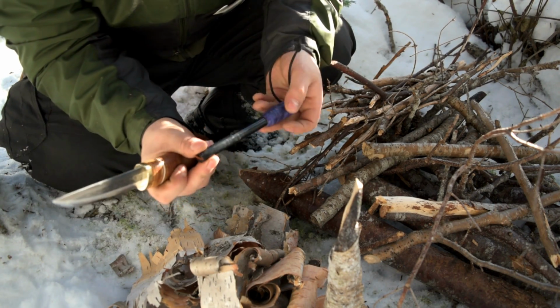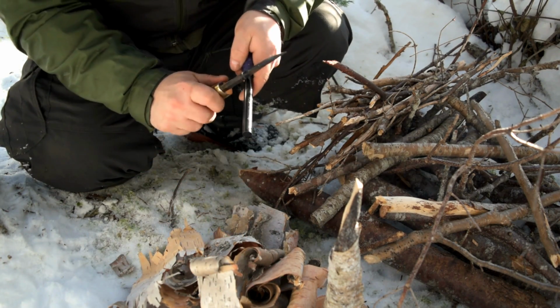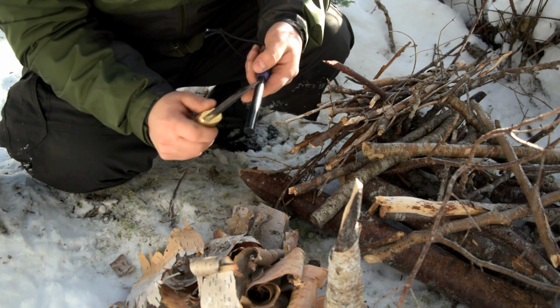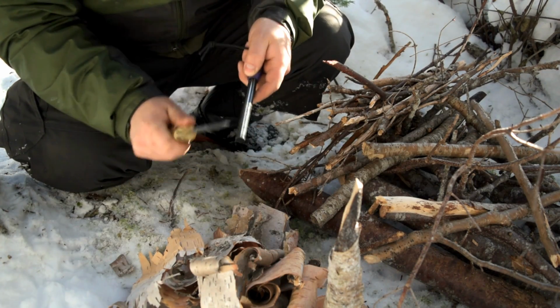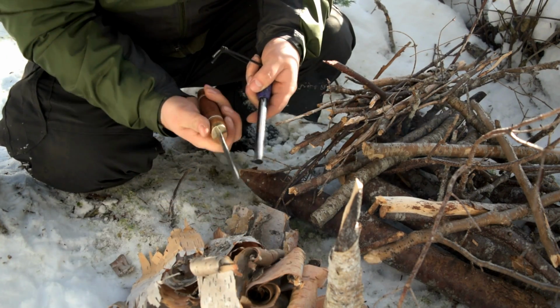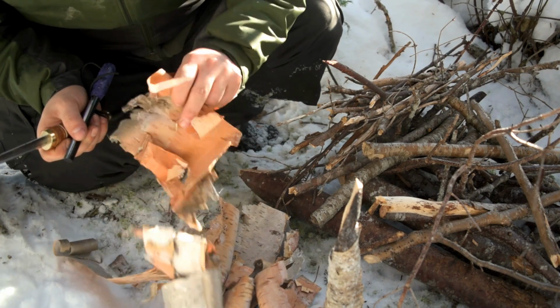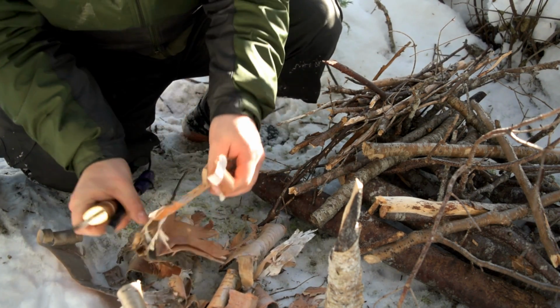Ferro rods come with a glossy painted coating to stop corrosion, so you'll need a few strikes. You can see that glimmer of light there to scrape that coating off. You can see the first few strikes there, it's not really casting any sparks, but once you get that coating off, she starts to work. So let's see here. See if we can make this happen quickly.